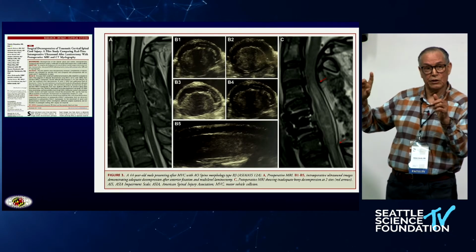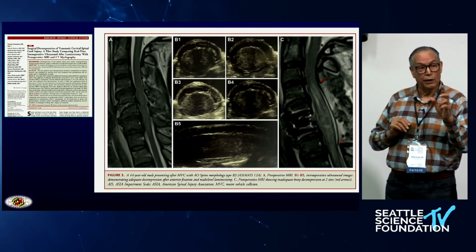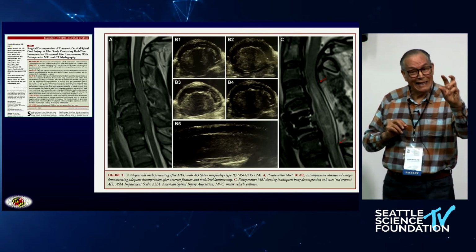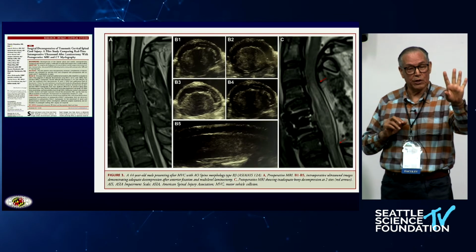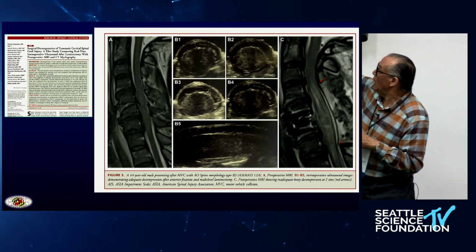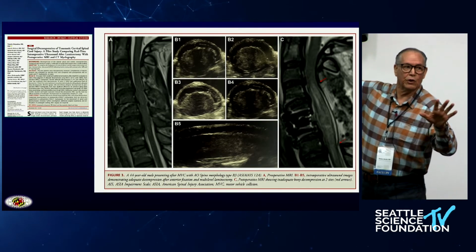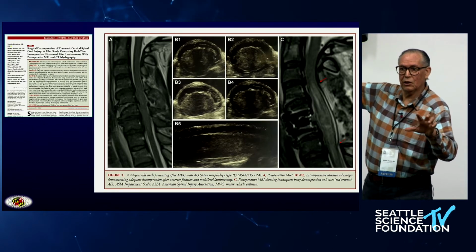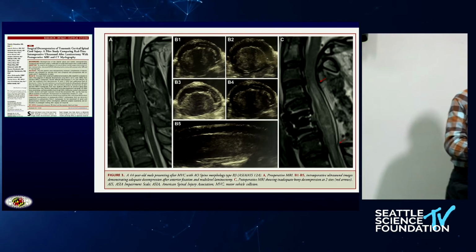However, in 4 patients, there was not enough decompression confirmed by postoperative MRI. Intraoperative ultrasound showed there was decompression, but in 4 patients, there was no decompression on the postoperative MRI. And all these 4 patients had inadequate laminectomy. So if the patient had adequate laminectomy, probably there was no need for postoperative MRI.